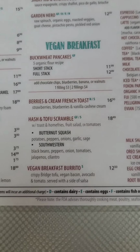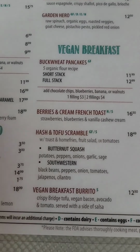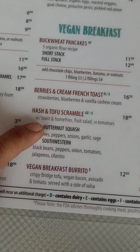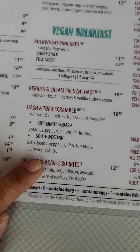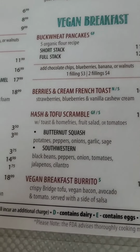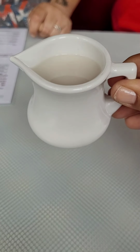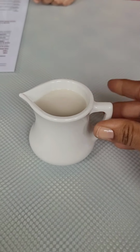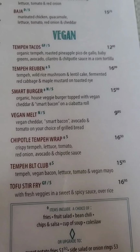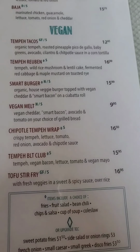So here's the vegan menu. And I kind of think I want this one. And I'm not sure if I want this. Look at my cute almond milk for my coffee. I'm excited. Guys, they have even another side of the vegan menu. I guess this is the brunch stuff. Now I really don't know what I want.